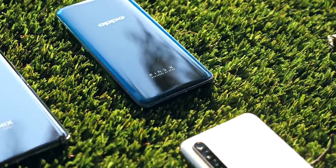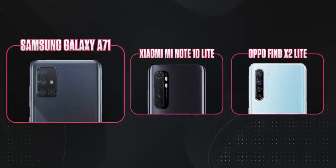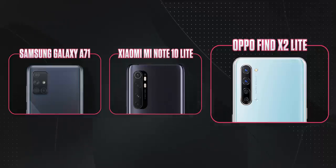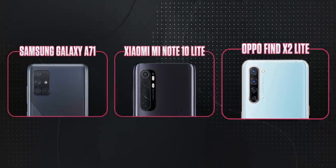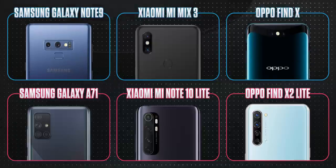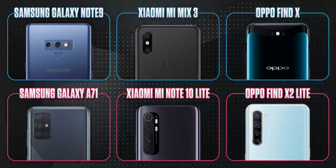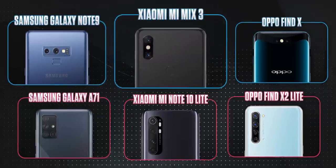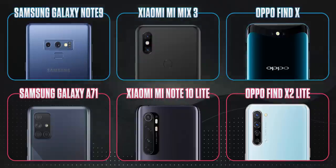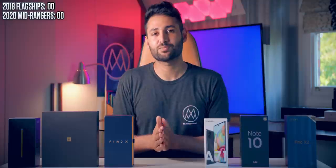If you had $400 now, you have a choice. You could either buy 2020 phones, like the Samsung Galaxy A71, the Xiaomi Mi Note 10 Lite, or the Oppo Find X2 Lite. But if you hopped over to eBay, you could also find, for the same price, older 2018 flagship phones, like the Samsung Galaxy Note 9, the Xiaomi Mi Mix 3, or the Oppo Find X, all in new condition as well. So, now that I've sourced all of them, which option actually makes more sense?